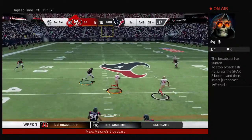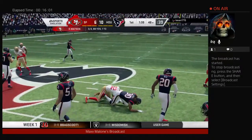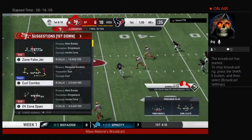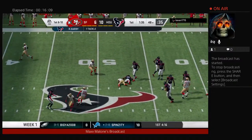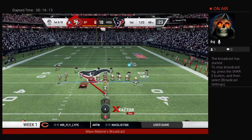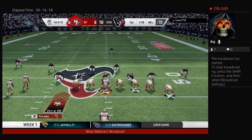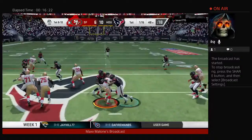Here's Watson. This one caught by Crowder. And able to get this one across the 45 before he's brought down. 16 yards, a first down. An ex-teammate used to tell me all the time, I hate experienced quarterbacks because no matter what, you really can't hide what you're doing.